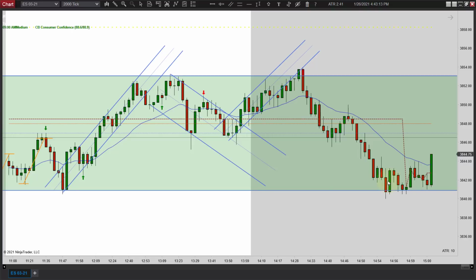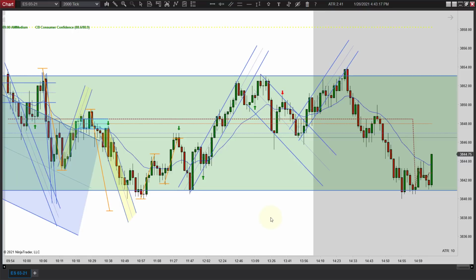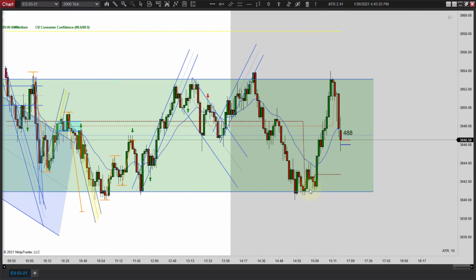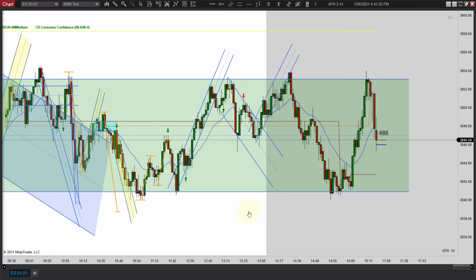But this is why I like ranges. This is when you get a range like this. I mean, look how consistently it turned down up here, and look how consistently it turned up down here. Those are easy to trade. And I like those kind of days if you get a setup, but notice I'm not getting any setups. So there just wasn't much to trade with it.